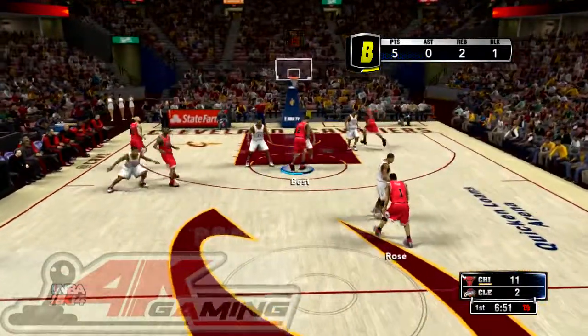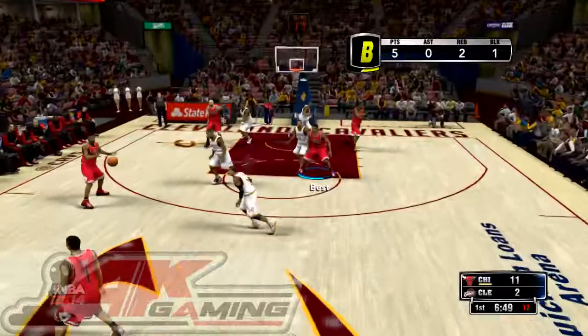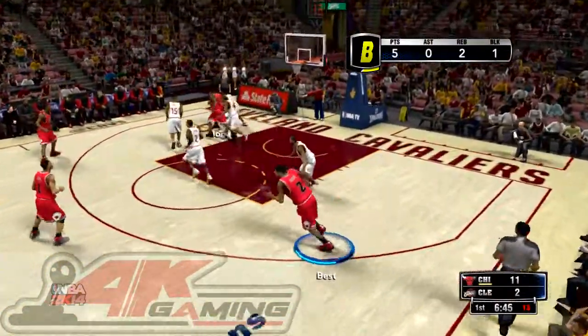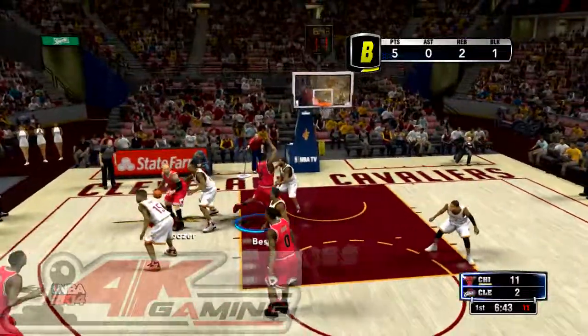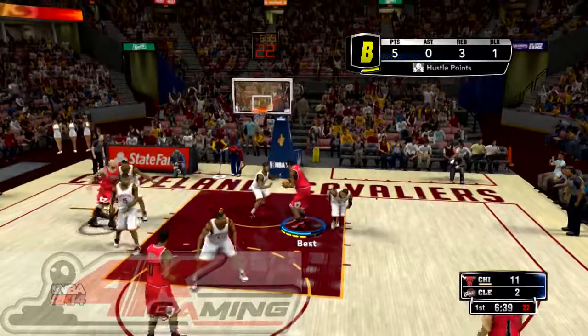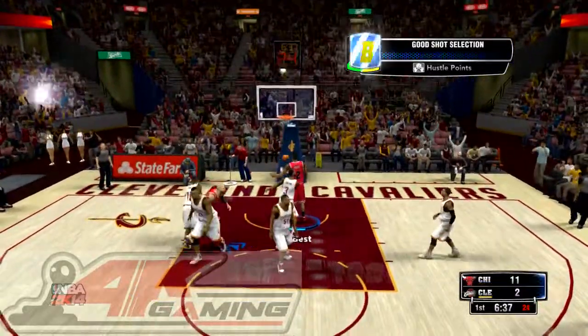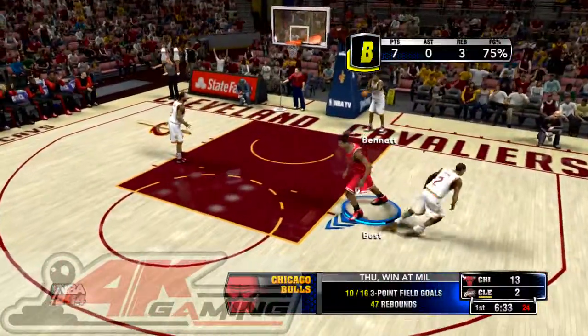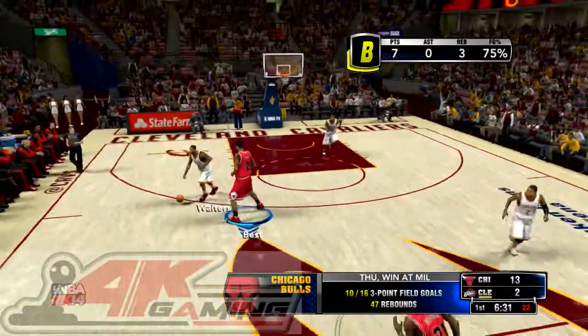Big run right now going for him, 11-2. Rose kicks to Butler. Pass to Boozer. Bynum on it. A baseline jam. Here's Best, and he lays it straight in. Flash has got 7 points. Boy, I tell you what, nice little run here that they're going on.